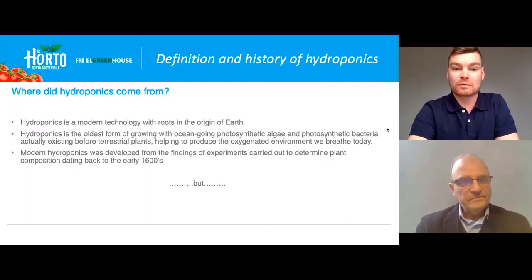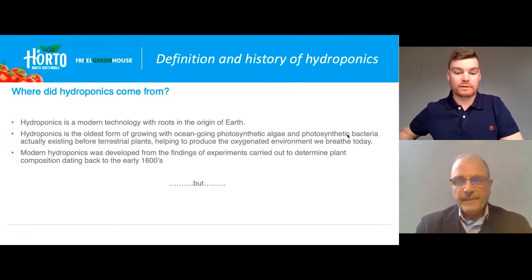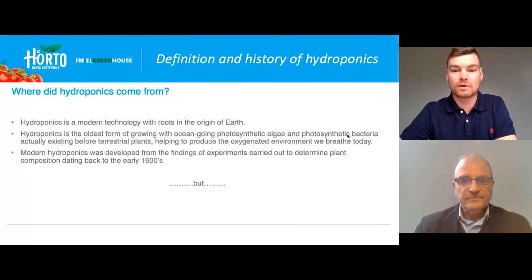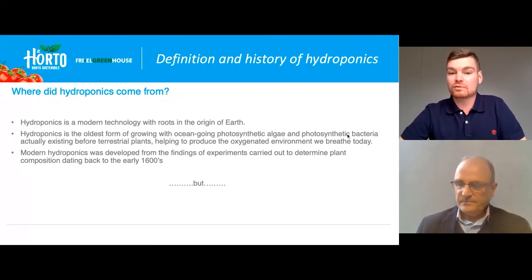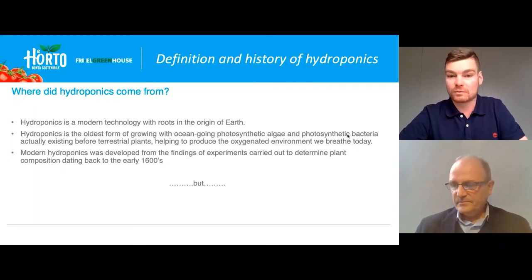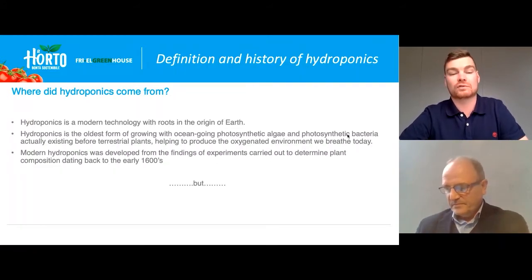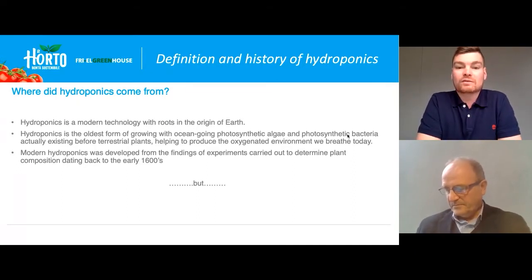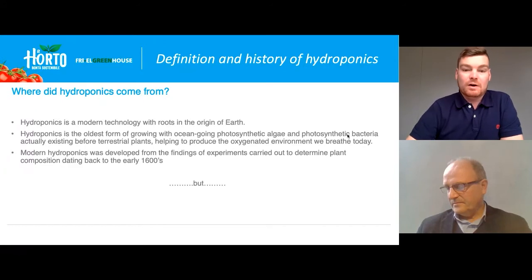Hydroponics is a modern technology with roots in the origin of the earth. We don't grow anymore in the earth itself, but we grow on rock wool, which is basically made from stone. It's like the insulation materials that you use in your houses, for example. It's a clean material. It's really reliable and it's easy to recycle. They make, for example, bricks from it, so it has almost no impact.